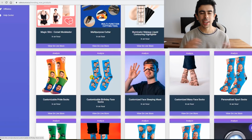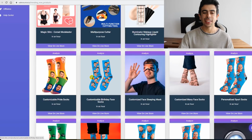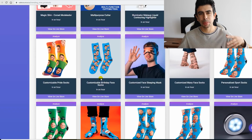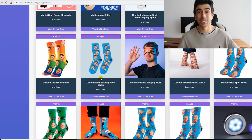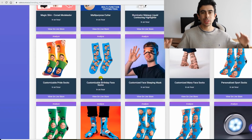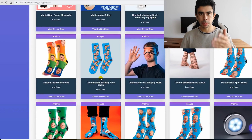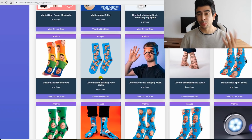Even though it doesn't solve any sort of problem, you can make some really funny or eye-catching ads. One of the biggest products that I remember seeing were these pup socks, where you could put your puppy's face on some socks. And it went absolutely viral on Facebook. And I remember I actually read a case study where this particular brand was able to generate $4 million off of $1 million of ad spend for those socks in one quarter, which is extremely profitable, if you guys don't know.